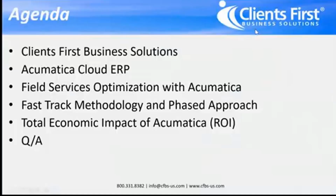Just to do a quick agenda here. We'll talk briefly about Clients First as well as the Acumatica Cloud ERP product from a high-level view. I promise I'll make it short and simple. The focus here today is the field services optimization with the Cloud ERP product with Acumatica. After seeing the benefits of the field service optimization, we'll jump into a couple things that we just want to talk about briefly with the fast track methodology and phased approach.